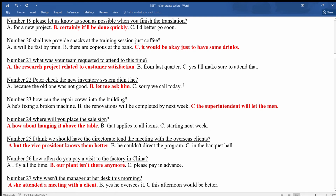Number 23. How can the repair crews enter the building? A. He's fixing a broken machine. B. The renovations will be completed by next week. C. The superintendent will let them in.